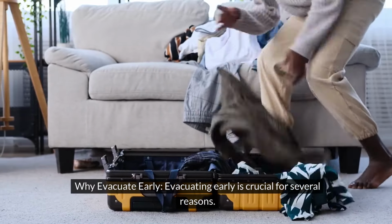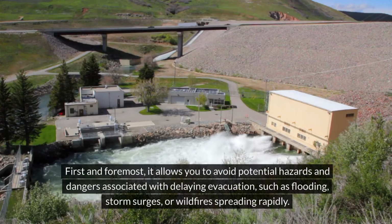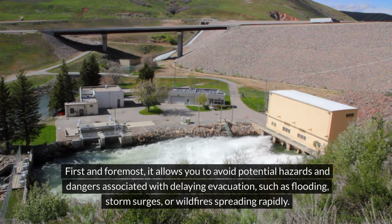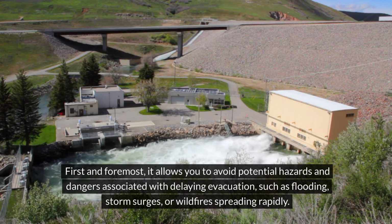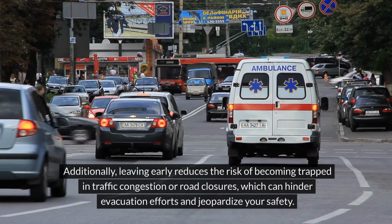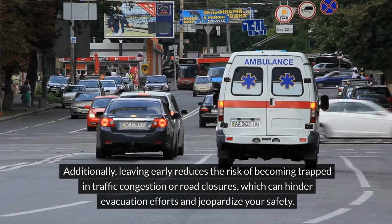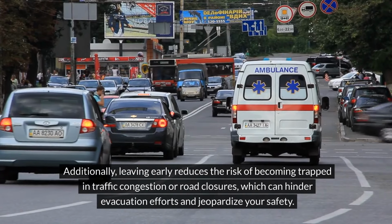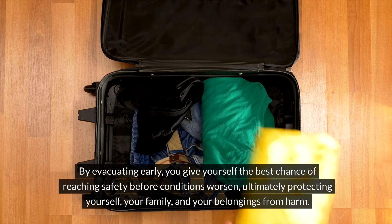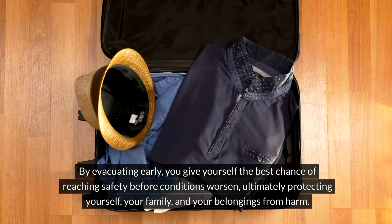Why evacuate early? Evacuating early is crucial for several reasons. First and foremost, it allows you to avoid potential hazards and dangers associated with delaying evacuation, like flooding, storm surges, or wildfires that spread rapidly. Additionally, leaving early reduces the risk of becoming trapped in traffic congestion or road closures, which can hinder evacuation efforts and jeopardize your safety. By evacuating early, you give yourself the best chance of reaching safety before conditions worsen, ultimately protecting yourself, your family, and your belongings from harm.